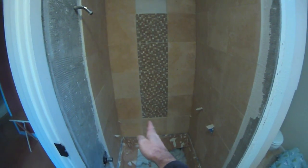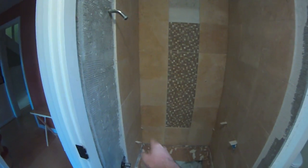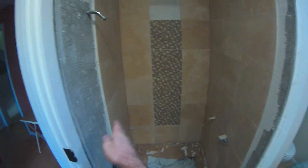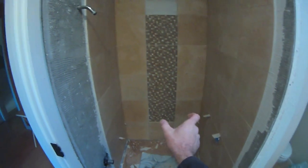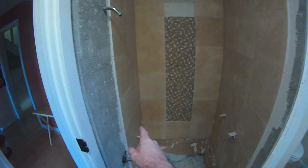This is not a true 36 inches. Actually, this is fudged over about 3/16 of an inch to the left, so I only had to cut this one side. Typically, I'll run the center course, dead nut center, and then you work your way out to the edges so everything looks correct. However, for 3/16 of an inch fudged over to the left, I just did.